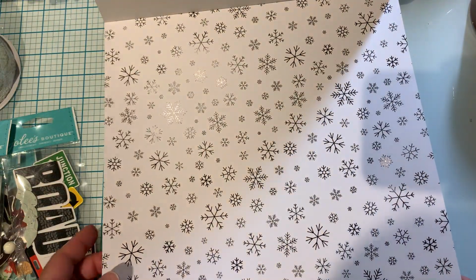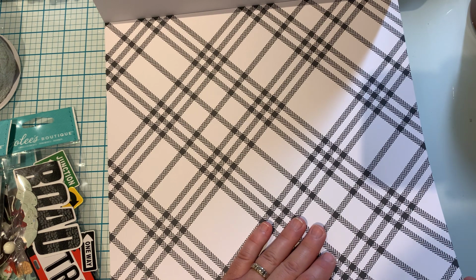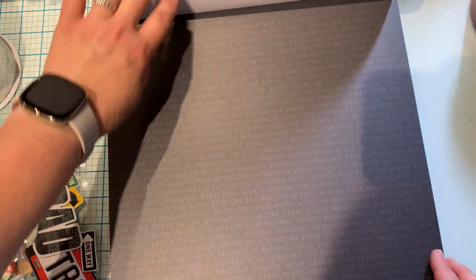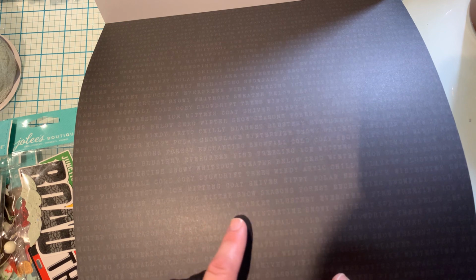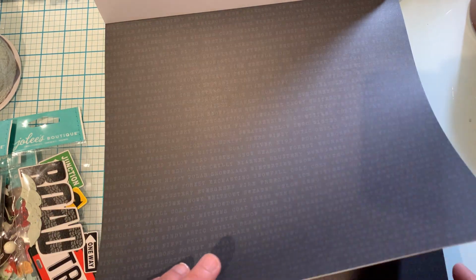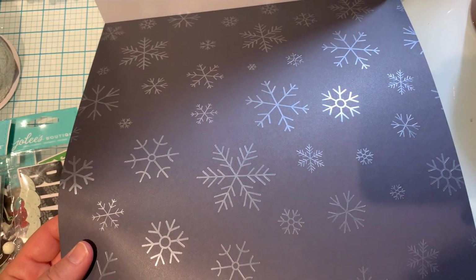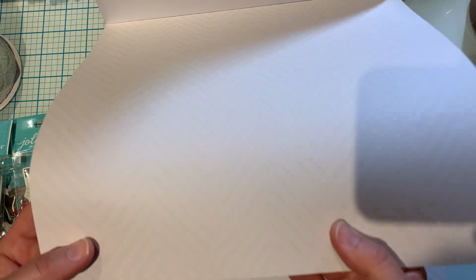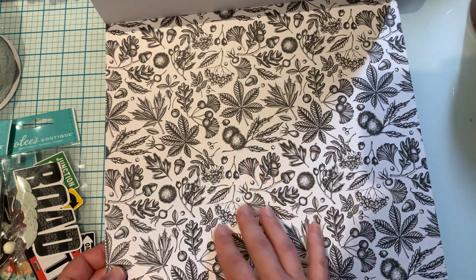This one's just a plain white background with black snowflakes. And again, you get three sheets of each. Nice, beautiful white with black plaid. Oh, this one's nice. It's just a black background and it just has winter words in it, like windy, arctic, chilly, blanket, zero winter, snow, seasons. It's really pretty. This one is black with silver foiled snowflakes. This one is like a tone on tone white. I'm not too sure if you can see that, but it's chevron. This one's pretty. White background with a lot of black flourishes.